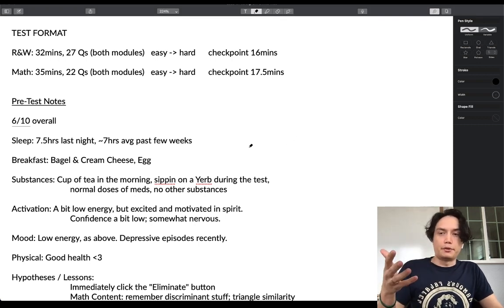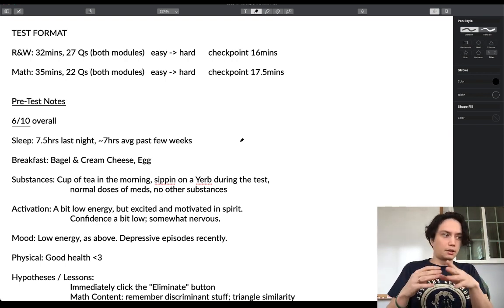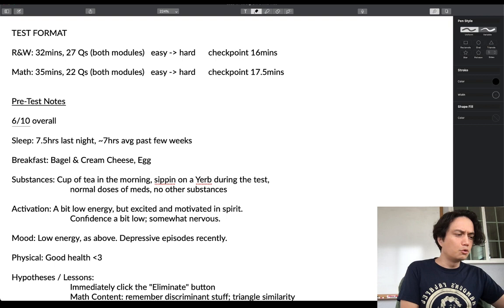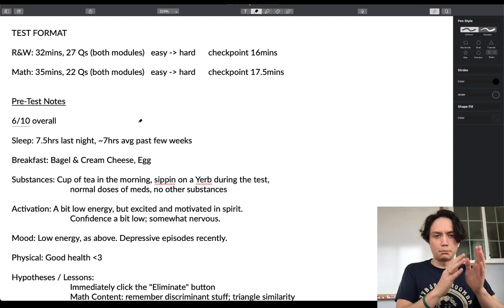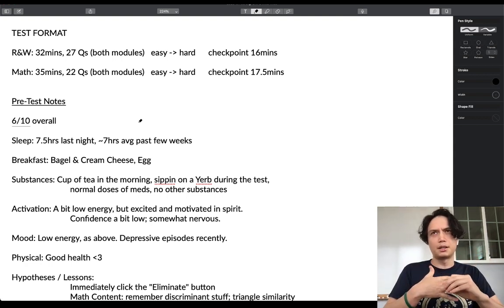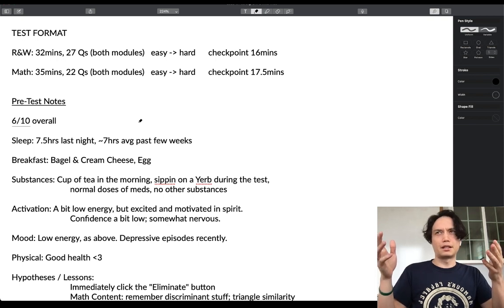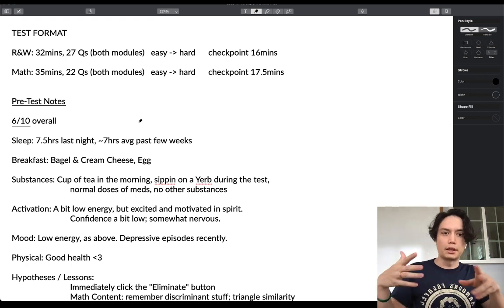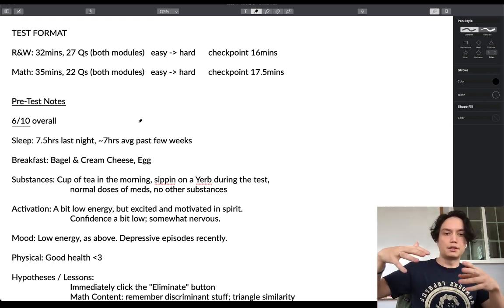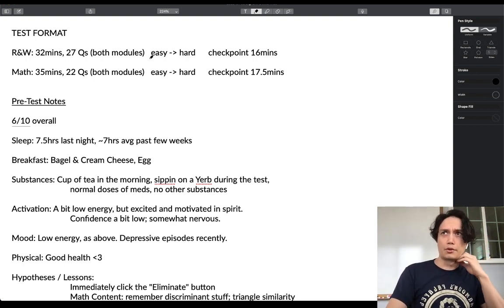Okay, so I need to review for myself the test format I had forgotten. So I just need to remember this. For the reading and writing, there's 2 modules. Each of the modules is 32 minutes long, and there's 27 questions. So the checkpoint, the middle part, is 16 minutes, and I want to be a little past halfway at the 16-minute mark, which is to say I want to be on question 14 or maybe done with question 14. Because in all of the modules for the math, the reading, writing, etc., the questions tend to move easy to hard. That's only kind of true for the reading, writing. I think it's mostly true for the reading, writing.